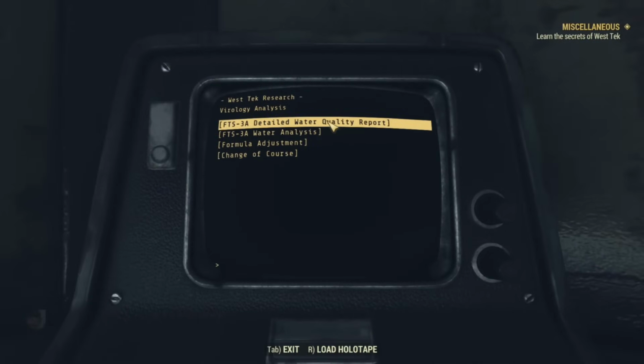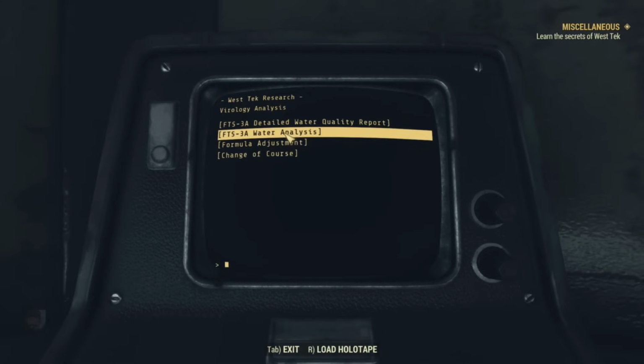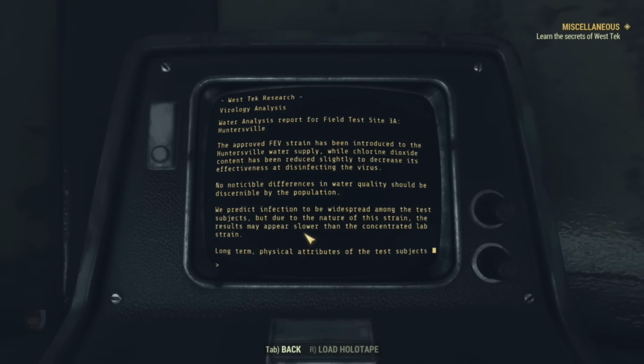Virology analysis. 4 entries, and the first one, FTS-3A, Detailed Water Quality Report. Data read error. Backing out, FTS-3A, Water Analysis. Oh, good. Water Analysis Report for Field Test Site 3A, Huntersville. The approved FEV strain has been introduced to the Huntersville water supply, while chlorine dioxide content has been reduced slightly to decrease its effectiveness at disinfecting the virus. No noticeable differences in water quality should be discernible by the population. We predict infection to be widespread among the test subjects, but due to the nature of this strain, the results may appear slower than the concentrated lab strain.